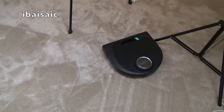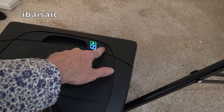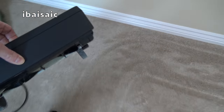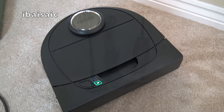I'll be showing you the Neato and other robotic vacuums in more detail at a later date, but just for now, turn it off and pop it over here. But at least it does run on this plush carpeting, which I'm quite happy about.